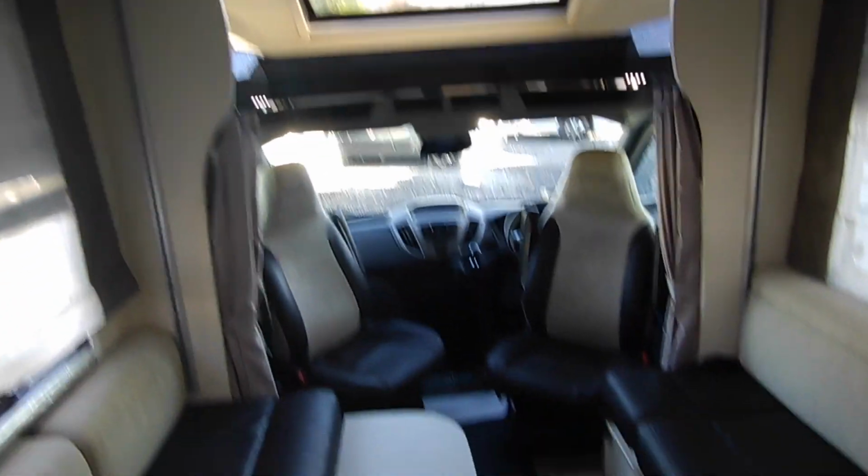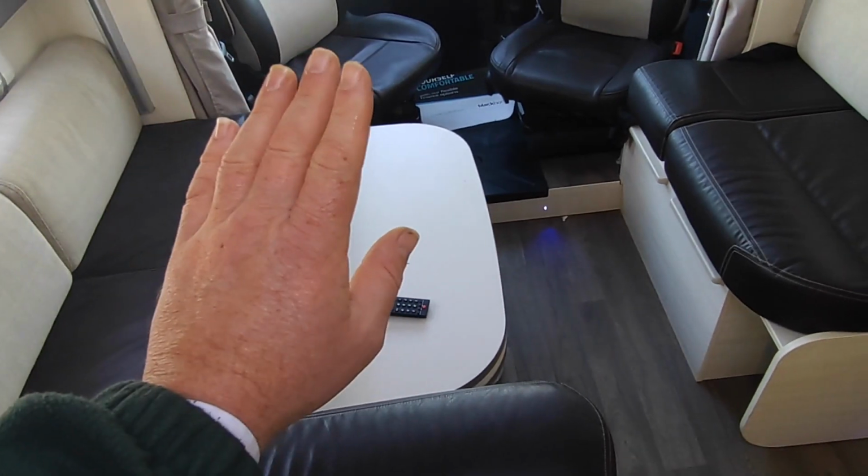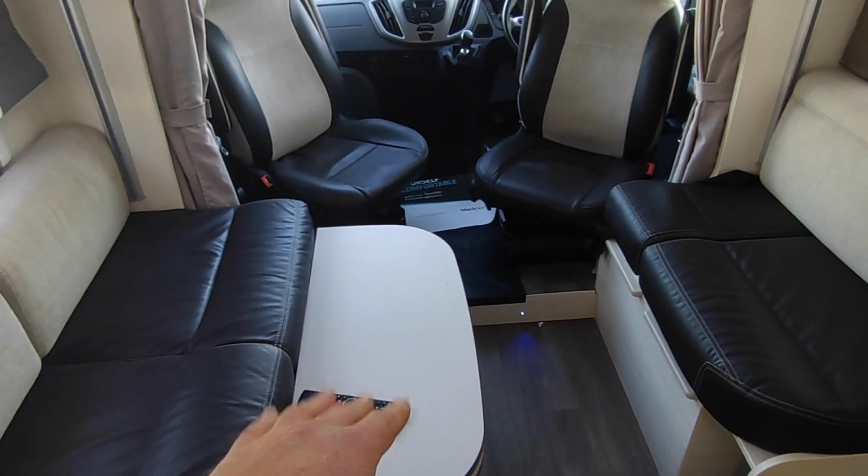So front lounge, we've got a table there which drops down electrically and raises electrically. You can spin it around, centralise it, fold it in half, leave it down as a coffee table or a footrest, leave it up. And a good sized front lounge.